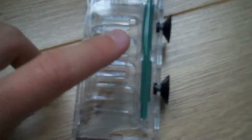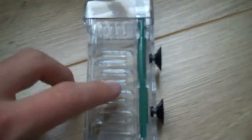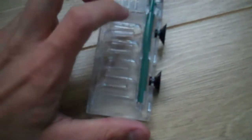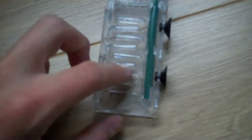Got suction cups there. So this was £20, so that's like $30. So it's very expensive for what it is. I mean, if you compare my hand with it, it's not even that big. So yeah, very expensive for what you get. But I can't find them where I live, and on eBay I don't want to take the risk because it might be thin, flimsy plastic and it might not work properly. At least I know this is going to work.